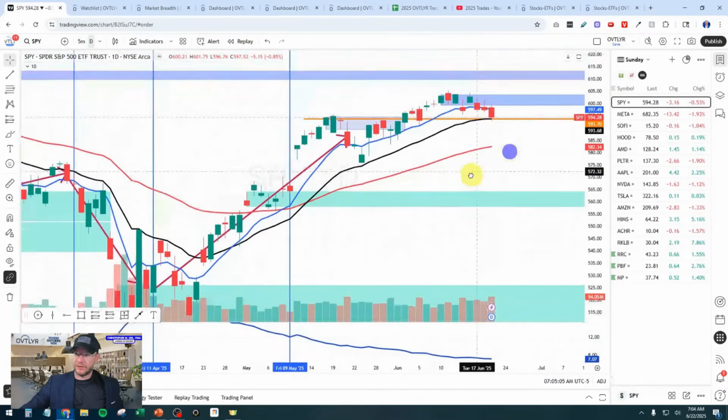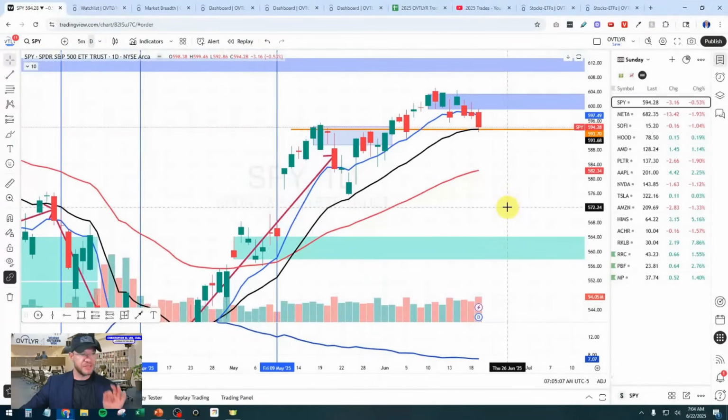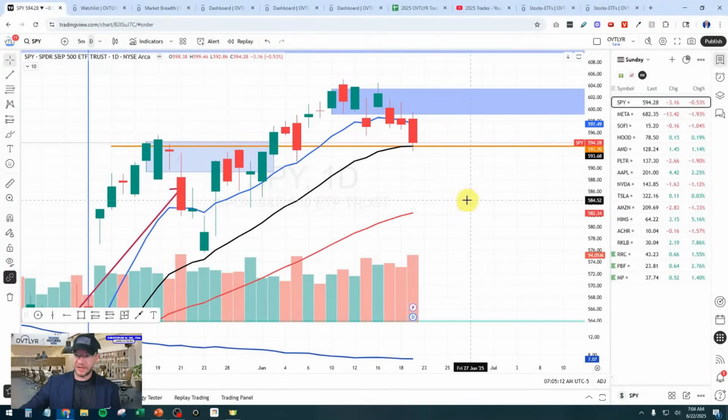Now, the way that I measure a trend is having the 10 over the 20 and price over the 50 EMAs. We still have that, right? The 10 still over the 20, price is still over the 50. I close under the 20, get out of everything. You got the 10 under the 20 and price under the 50, which has not happened yet. But I don't know how fast that could happen, right?